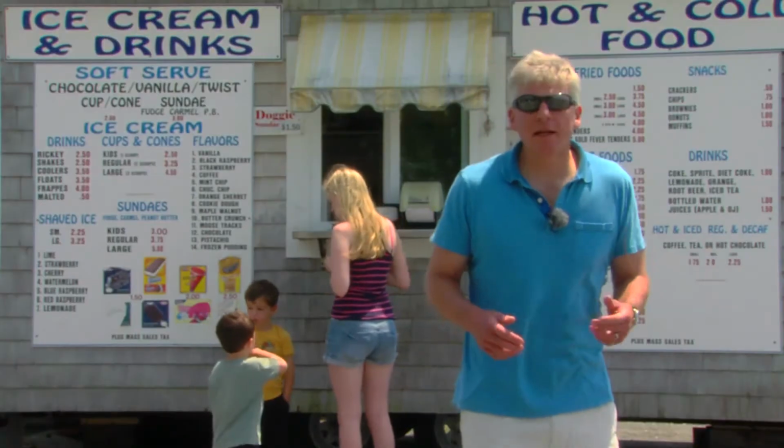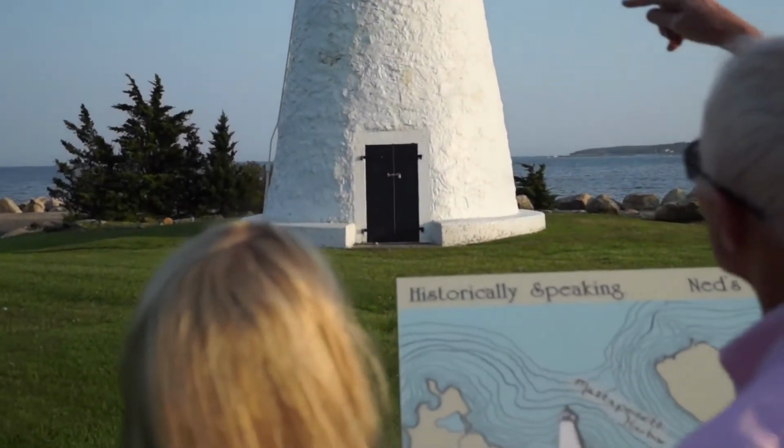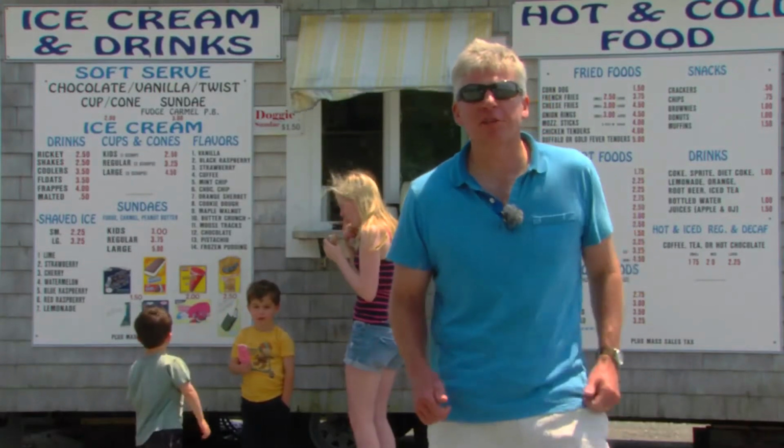Well, that was some great kayaking on the Mattapoisett River. Right now, Parker's heading over to Ned's Point Light, and I'm going to seek some cool refreshment here at the Seaport Slip.